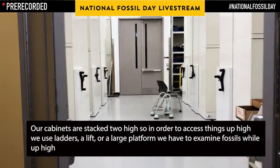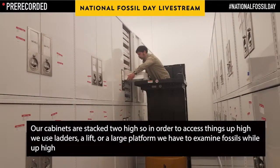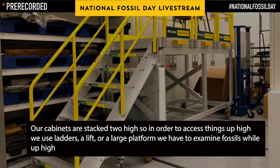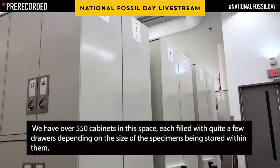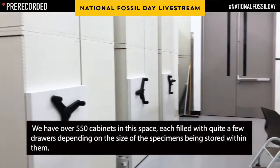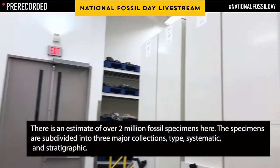Our cabinets are stacked too high. In order to access things up high, we use ladders, a lift, or a large platform that we have to examine fossils well up high. We have over 550 cabinets in this space, each filled with quite a few drawers, depending on the size of the specimens being stored within them. There is an estimate of over 2 million fossil specimens.